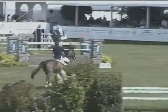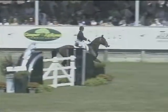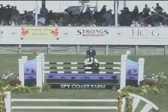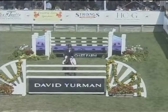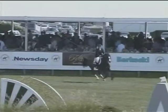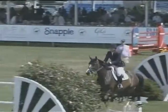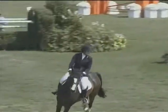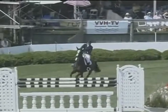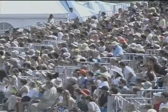Kara working on a clear, coming to the triple combination. Rubless. Brilliant ride. Kara's got experience. She's jumped in Calgary a lot. This should not undo her. Still clear. Come on, Kara. Don't jump left. Yes! Yes! Oh. Time fault. Oh my goodness.